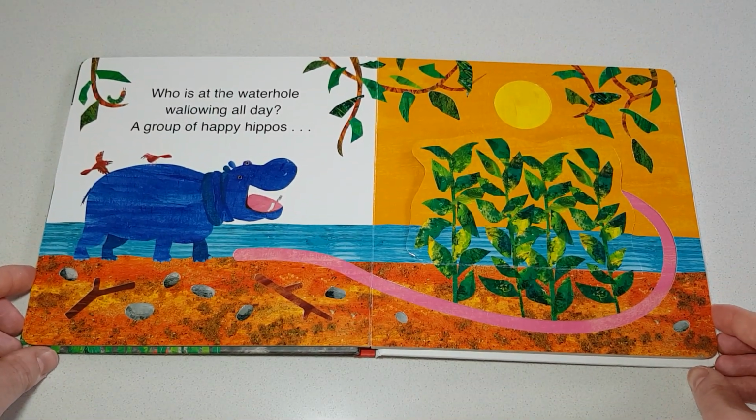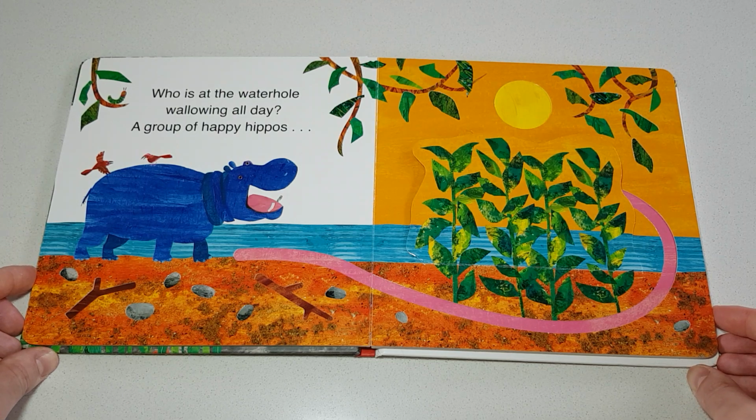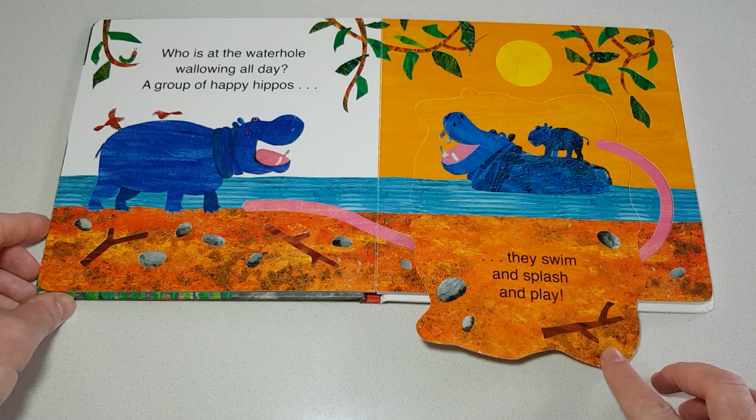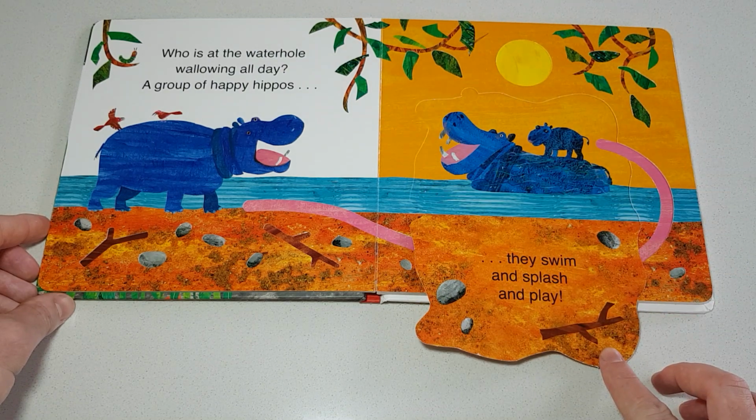Who is at the waterhole wallowing all day? A group of happy hippos. They swim and splash and play.